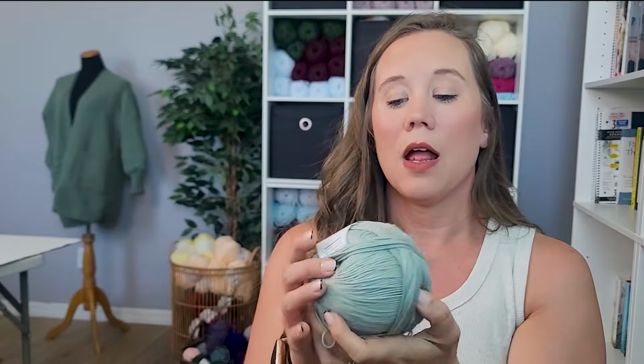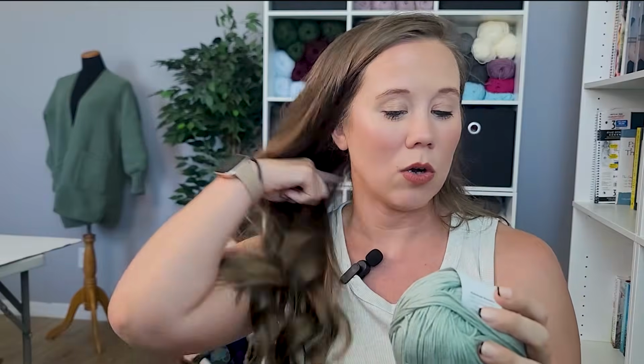All right, number 9, we are doing a Hobbii Rainbow Bamboo. This is a DK weight yarn. It is 60% bamboo viscose and 40% cotton. It can be found on Hobbii.com. I made a Katie Cardi in this yarn, and I absolutely love it. I wear it all the time. It is so comfortable.